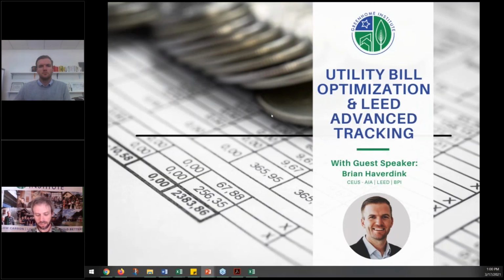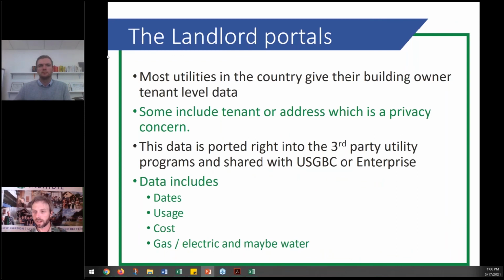Also, before we get to the questions, I did want to remind everybody that one thing we are working on is working with landlord portals. A lot of times, if you're a multifamily housing agency, a lot of your utility companies will give you access to your tenants' utility data. You may not know this. You can get access to it and make informed decisions about what is going on in your building. More importantly, we can take that information, as we do on our certification projects, and port it over to these fine folks who can help you make even more informed decisions about that data. That is a great place to start.